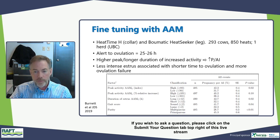Likewise, durations over 12 hours, about 43% pregnancy versus 32 for shorter heats. Cows that are lame, down at around 32% versus cows that are sound at 42%. And last but not least, animals in their first lactation just have a different baseline, higher than older cows.